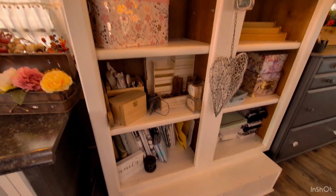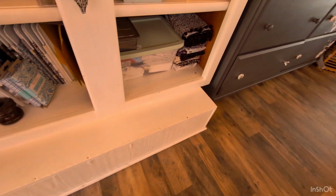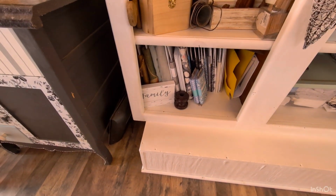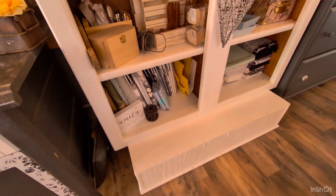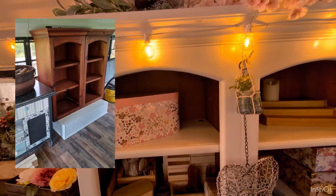Under that white box is a wheel well. I made the boxes so that I would not lose space because a wheel well is curved, obviously, to go over the tire. But I didn't want to lose floor space, so we made a box over it, and then I used the entertainment center and cut it in half, put it together.